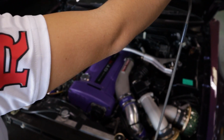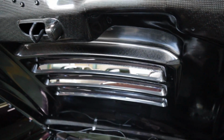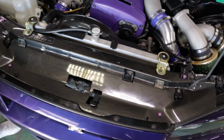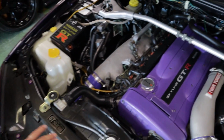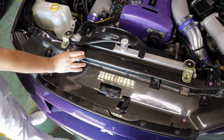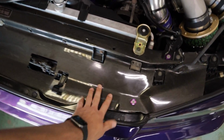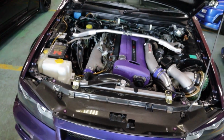Alright, so this is Midnight Purple, as you can see, but it comes with special Nismo aero parts, as you can see: Z-tune fenders, bumper, of course the bonnet and everything. And of course, the most special one comes with the Garage Defend cooling panels, which comes with our tag here. Yeah. That's a nice little plug. Garage Defend actually makes some really nice carbon cooling panels. Exactly, right. Thank you very much, sir.